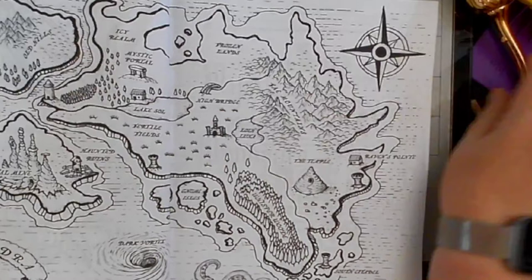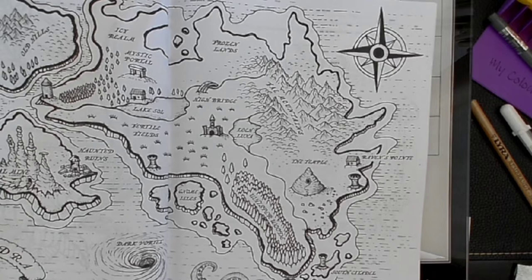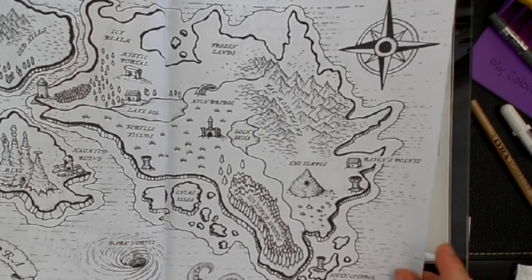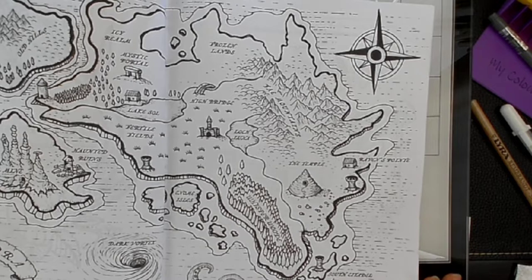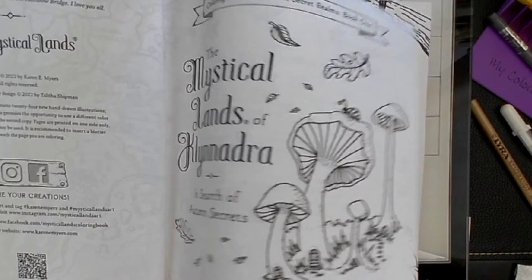So we've got the Crystal Mine, the Haunted Ruins, the Port of Peshin, Hawk Haven, Isle of Shadows, the Old Hills, the Icy Realm, the Mystic Portal, the Lake Saul, Terratile Fields, the High Bridge, the Loch Luna, the Fey Mountains, the Temple, the Raven's Point, Whisperwood, and of course the South Citadel and the Dark Vortex. Let's take a look. Peruse the mystical lands of Klynnadra.